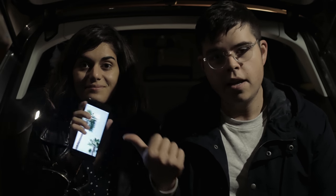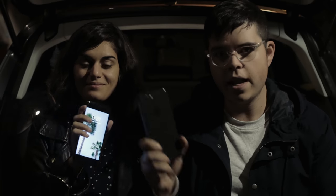My opinion flat out is I don't think the 8 is a worthy upgrade if you're just doing it for the camera. If you want wireless charging, you kind of like the glass back, maybe. I don't think that's a big deal breaker for me. I honestly prefer the look of the iPhone 7 to the iPhone 8. I like the matte black.